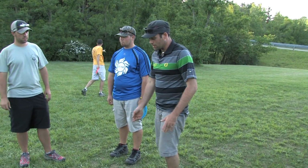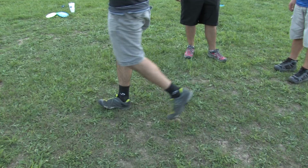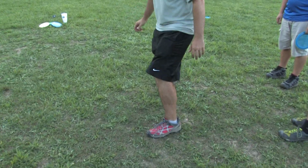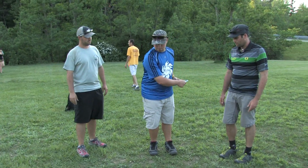The other thing that you're doing is when you land, you're landing on your toe, and you're only twisting on your toe. You've got to transfer from toe to heel to get all that pop. I noticed when I follow through, I always come off to the side. I never twist all the way to the front. Right, because you started at the second step already.